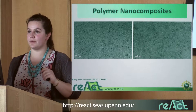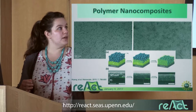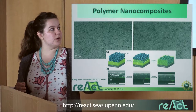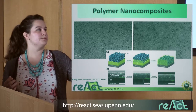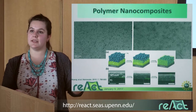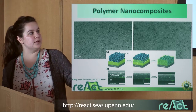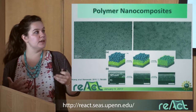But one of the things that we're going to be looking at is actually work done in Dan Lee's lab, that they were able to spin coat a polymer substrate and then spin coat quantum dots, or quantum nanospheres, on top of it, and see, as they anneal through capillary uptake, they're able to get a very high loading polymer nanocomposite.